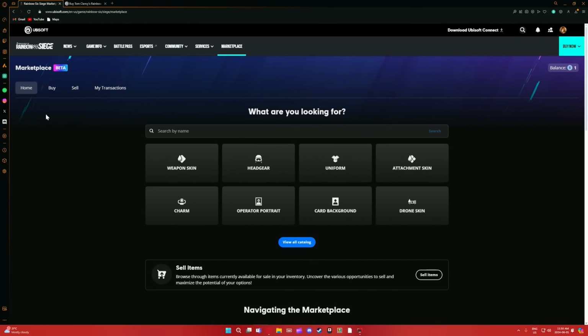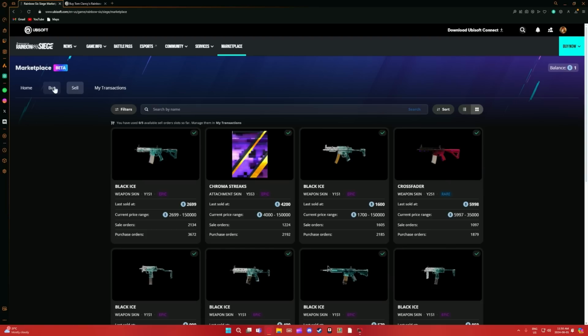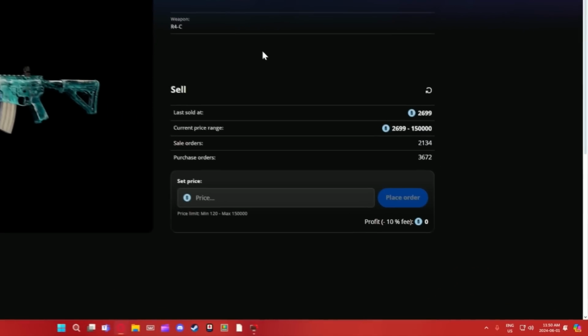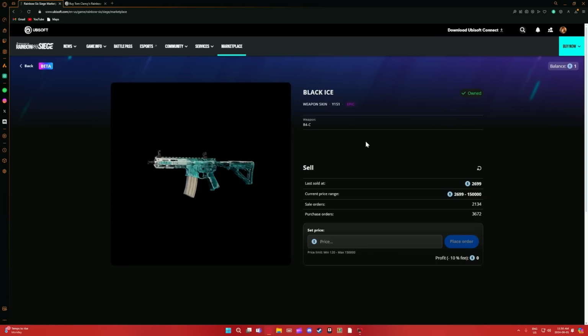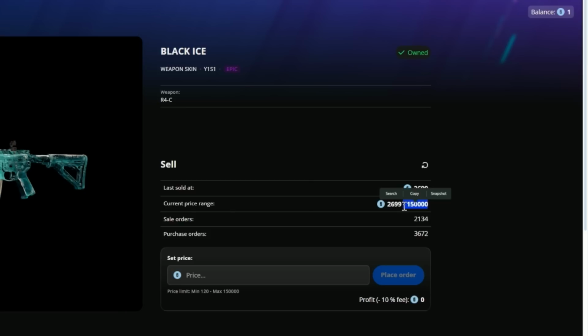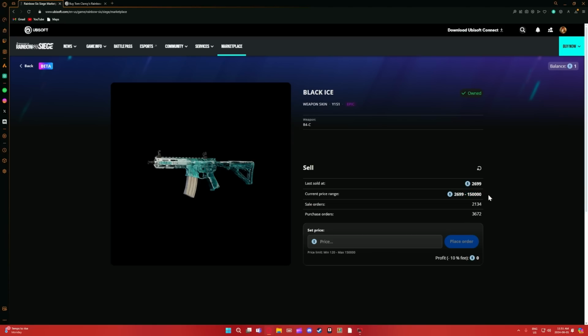Let's get into it. Now, how does the R6 Marketplace work? Let's put it in the most basic way possible. Let's say right now, I want to go ahead and buy or sell this R4C Black Ice. As a seller, what I would do first is look at the current price range. This is a good indicator of what skins sell for, and usually what they sell for all the time. You're never going to want to look at the highest price range, because some people might have this listed at the highest price range, but that doesn't mean it's going to sell.